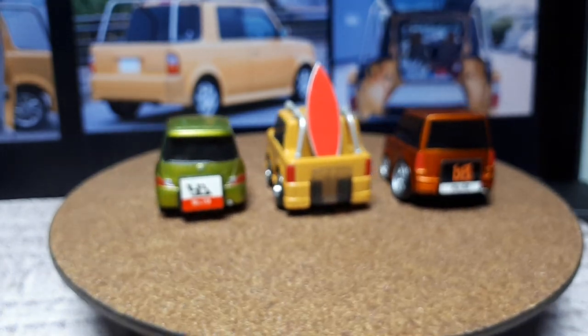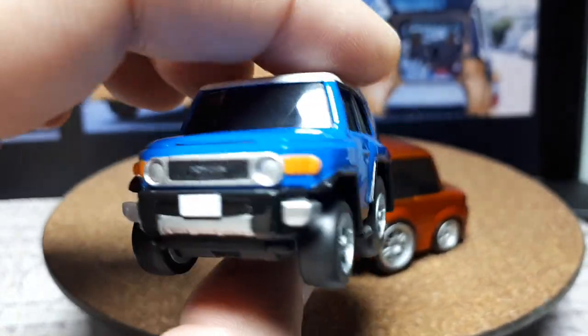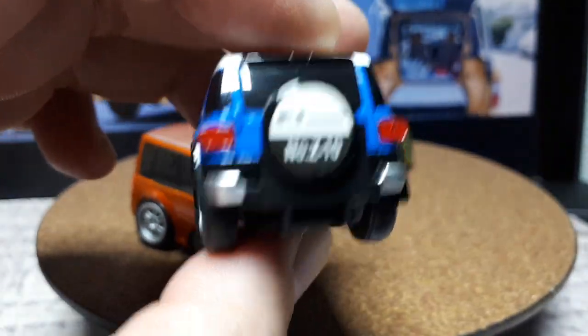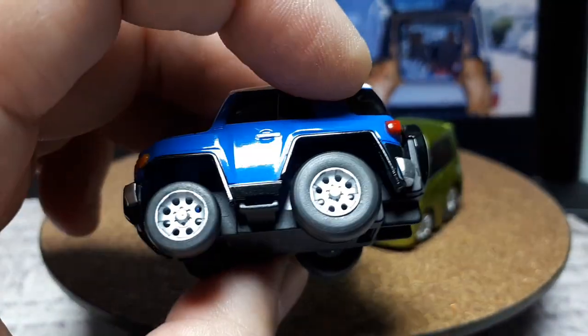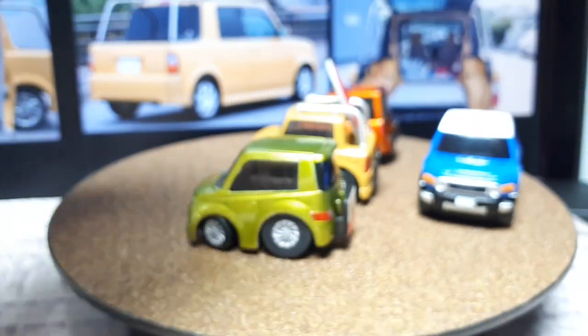Let's get two more up here. Here's a Toyota FJ that I 3D printed my own wheels for. This is, I think, a ChoroQ 0? Yeah, Z10. So the Z means it's a ChoroQ 0. Yeah, see, well, actually that tire's not so bad. Some of the newer ones than this, the tires are not very good.